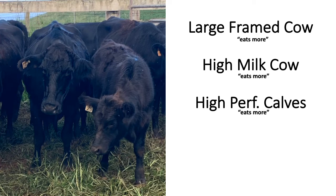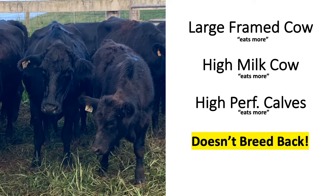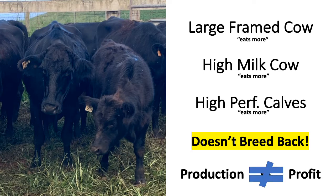But in this case, just because she's high milk doesn't mean she's maternal in this environment, because at the age of 5, after producing 3 calves, she didn't breed back. She failed that test. So when we talk about production and we try and compare it to profit, sometimes the two don't equal each other.